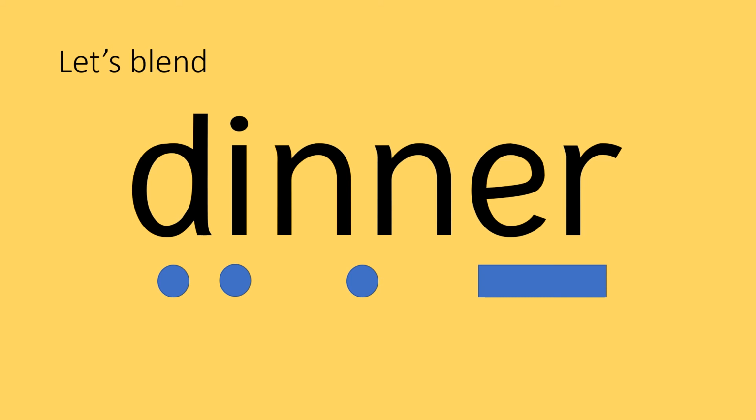Let's start. So we can see the digraph at the end. I've got d, i, n, din, dinner. And notice how I didn't say d, i, n, n. I didn't say both of those, because we know when we've got 2, it's going to make that n sound. Okay, d, i, n, dinner. Fabulous. So have a go at that yourself.